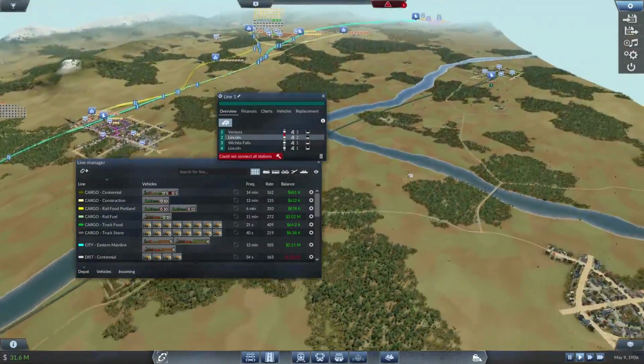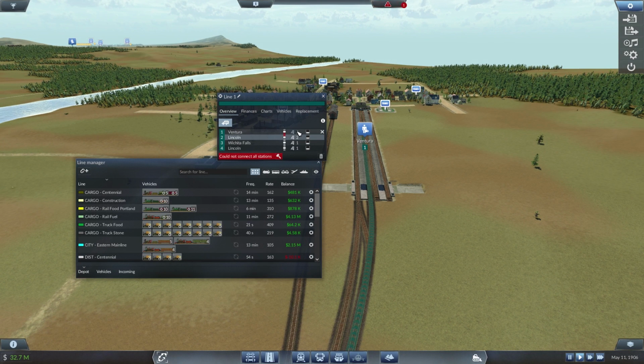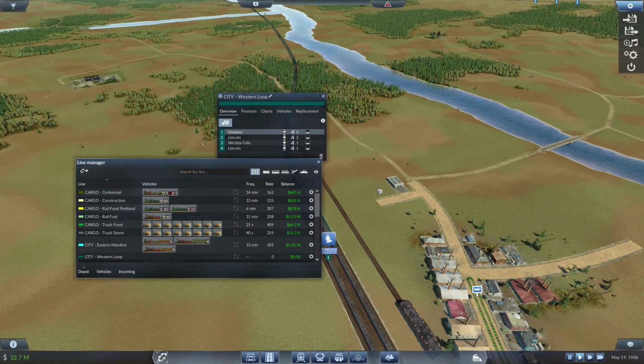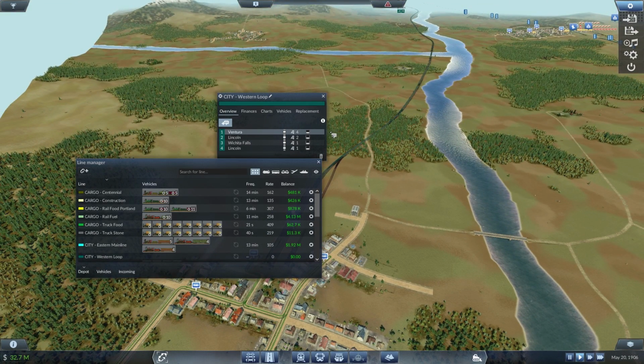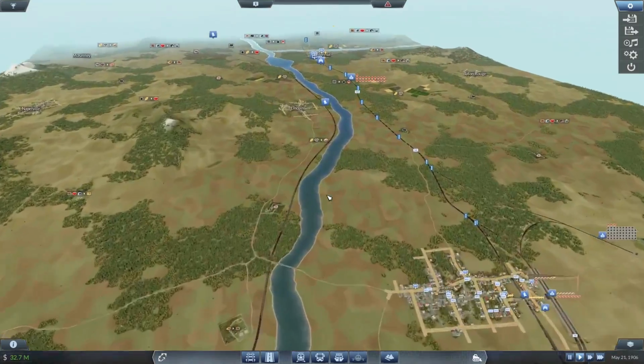We have a problem back at our main station. And that problem is that you don't want to be on platform 3. You want to be on platform 1? No. 2. No. 4. Yeah, there we go. All right, and that's going to be our city. City, that's going to be the Western Loop. The main line is going to be going that way. Western means we're on the western side of the river. Loop, I don't know. I know what it means in my head, so that's what we're going to go with.